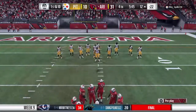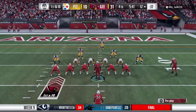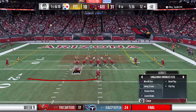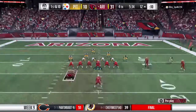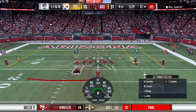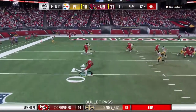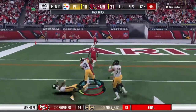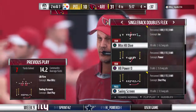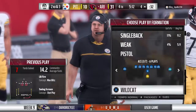And the next snap coming inside the red zone here. He'll drop to throw. Trucks through him. Oh, man, right through him. And able to break one tackle, but then quickly brought down. But a nice little gain. It's a gain of 7, and it'll be a 2nd down.